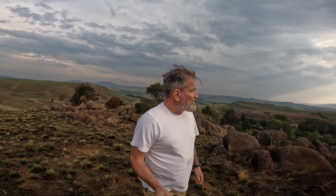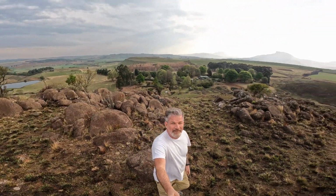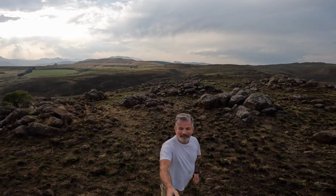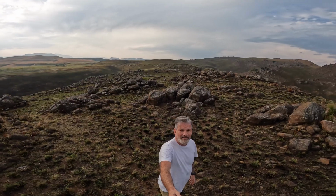Okay, so it turns out the path just ended, so I had to do a little bit of a scramble up, and it's rather steep, but once you start it, you can't just stop. But the view here is spectacular. I mean, guys, come on, man. This is so rad.